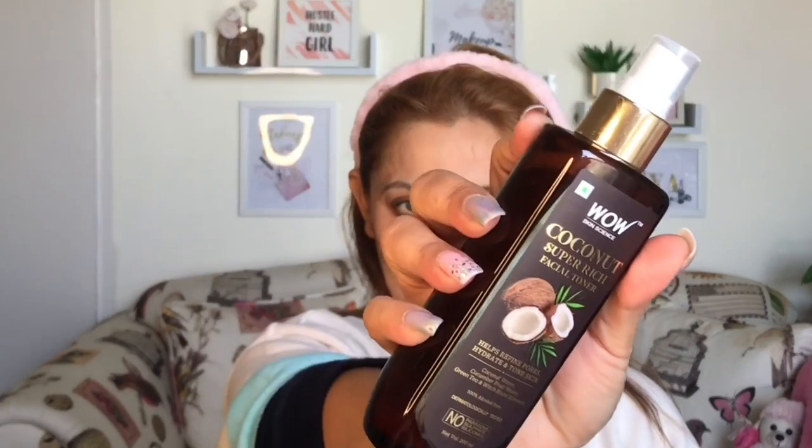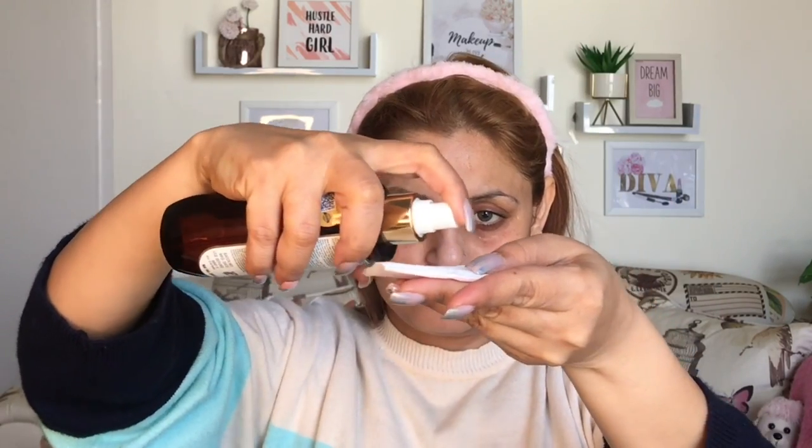Now after that, I am going to tone my skin, which is extremely important, guys. Do not skip the step of toning your skin. So again, I'm using the Coconut Super Rich Facial Toner. Both these products have coconut water, cucumber water, green tea and witch hazel. The toner is also amazing. This is going to give elasticity to your skin. It's going to make your skin firm and more clean and supple and beautiful and glowy.